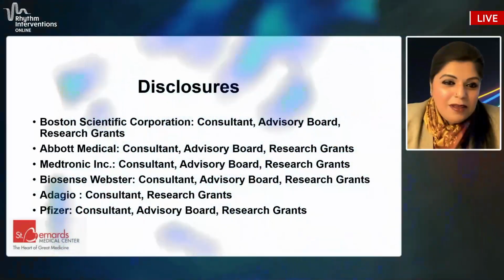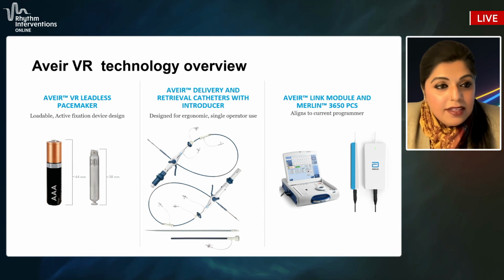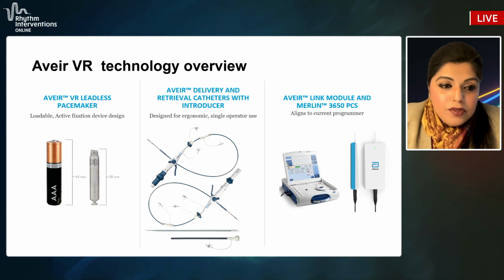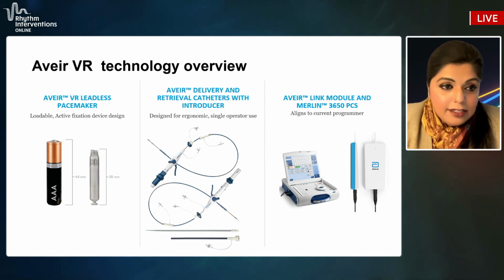Richard, again, it's a great honor to be part of Rio, and we're on day 3. Let me start with a little bit about the system as such. Today we'll be showing a case using the Aveir VR technology. This is an Abbott system that became recently commercially available in the US. The Aveir system is the second to market in the US. Of course, we've been using the Micra system, and now we have the Aveir platform as well, and it's a little bit different. Hopefully through the case, I can highlight the differences.